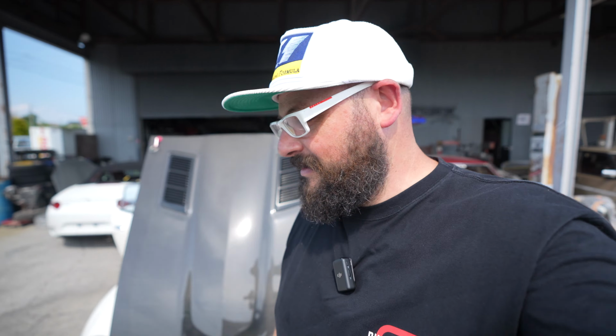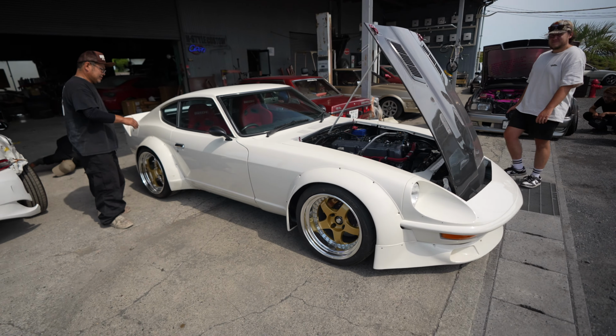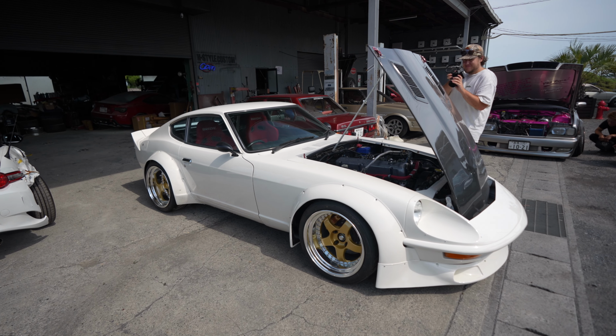Wow, that's literally incredible. Oh my god, these L series really do sound amazing. I really don't understand why people swap engines in these cars. L series is the engine to go for, or rather stick to.